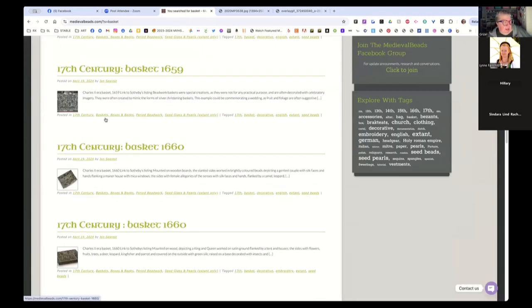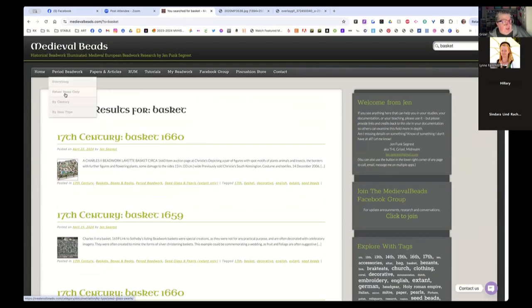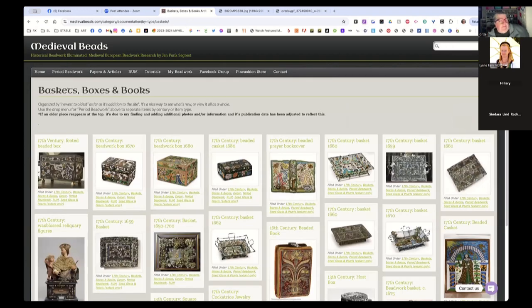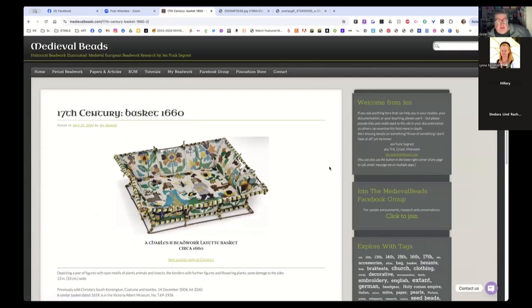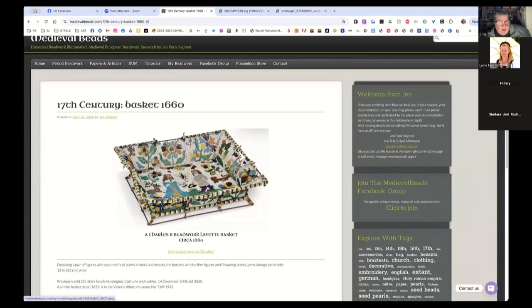Okay. Well, I got a whole section here. Let's just do that then. Item type: baskets, boxes, and books. Okay. We'll go to the first one. We'll just work our way through. This one looks like a right angle weave one.